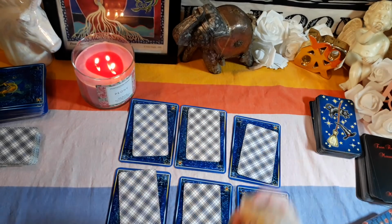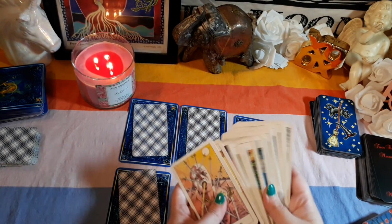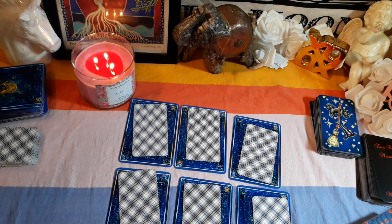this is the Cosmic Tarot deck right here. I really like the artwork in this deck as well.